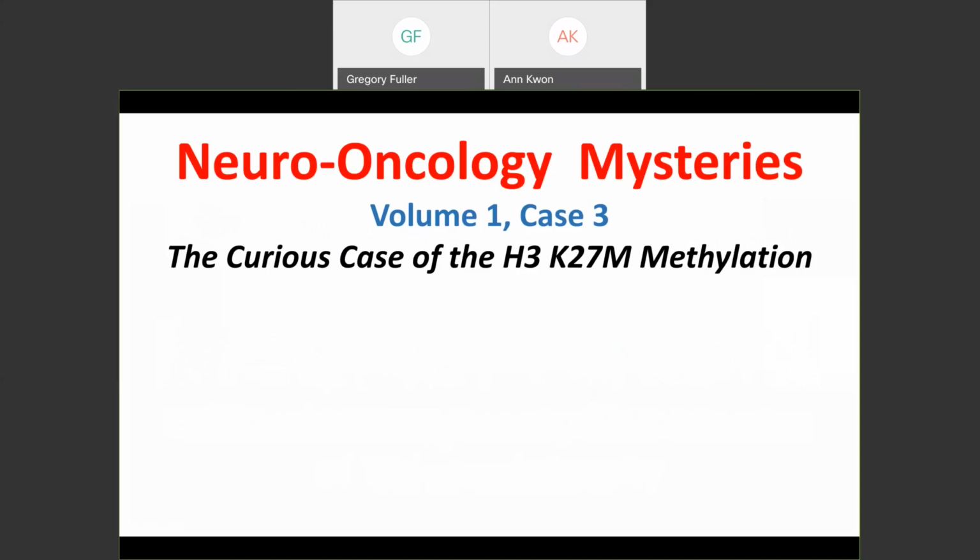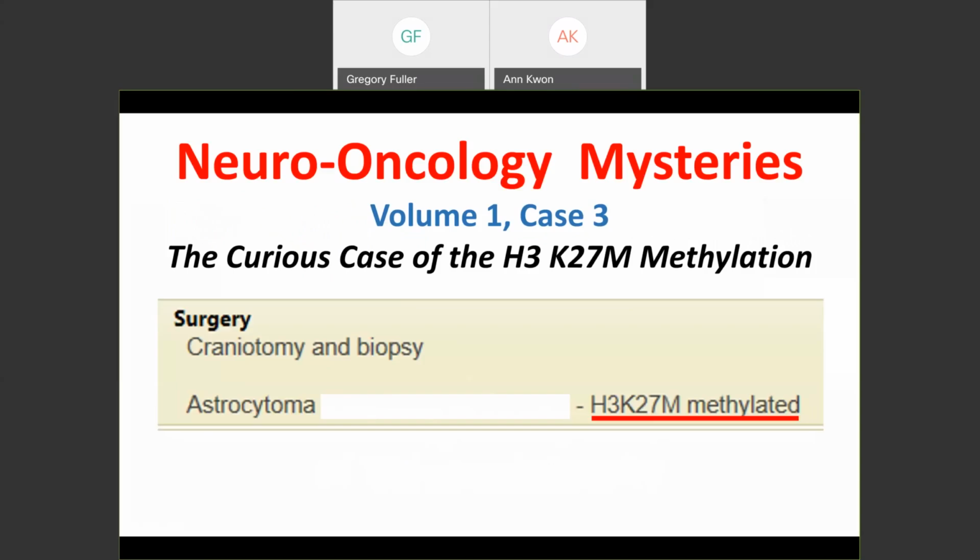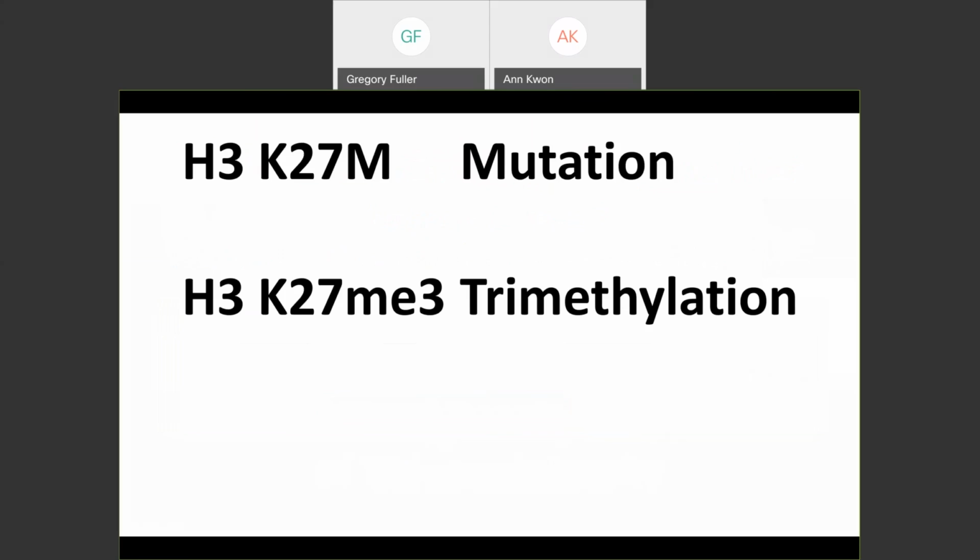H3K27M methylation. You know what that is? That is an oxymoron. Oxy, sharp, moron, dull, sharp, dull. It's an oxymoron. All right, and here it is. This is just from a medical record, astrocytoma, H3K27M methylated. This is a confusion, a conflation, if you will, a portmanteau, of H3K27M, which is a mutation, and H3K27ME3, which is a trimethylation mark. It's a confusion between those two.